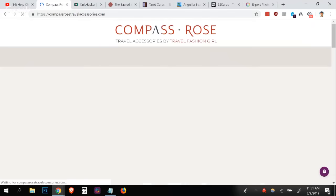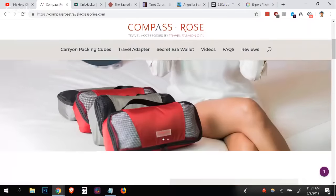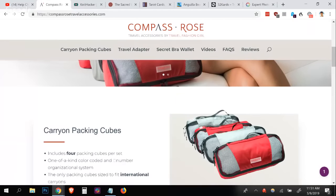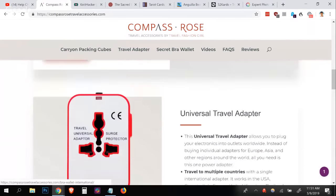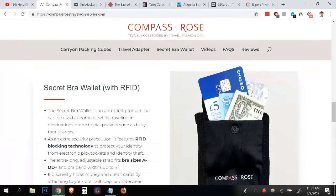She was working on this when we were actually in Thailand at the mastermind. So this is her brand. She's having them made in China. She's selling them herself. And essentially, packing cubes are a great way, and the universal adapter. I have one very similar to this. So she's kind of white labeling products and having her own, a secret bra wallet.